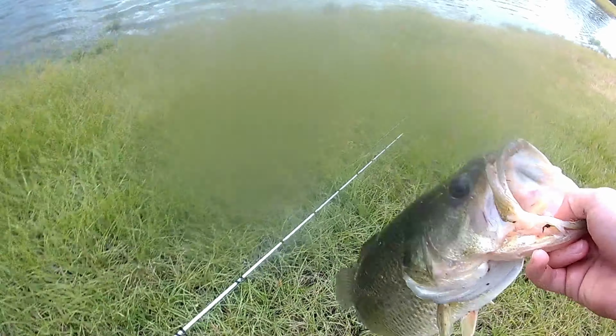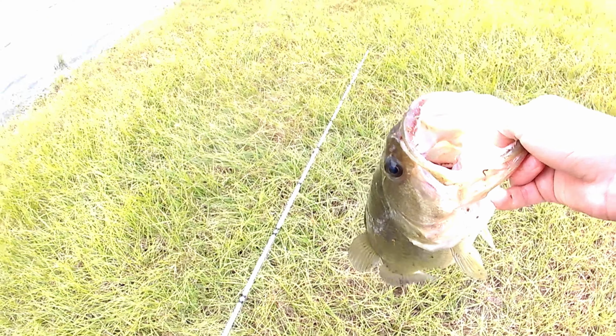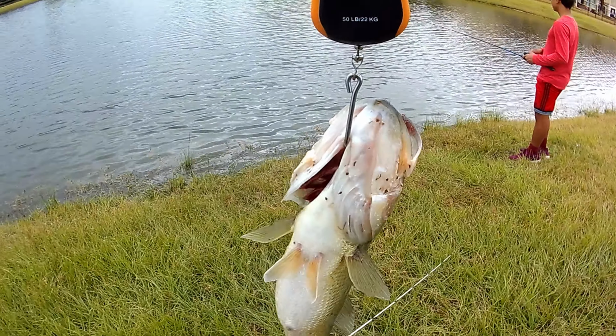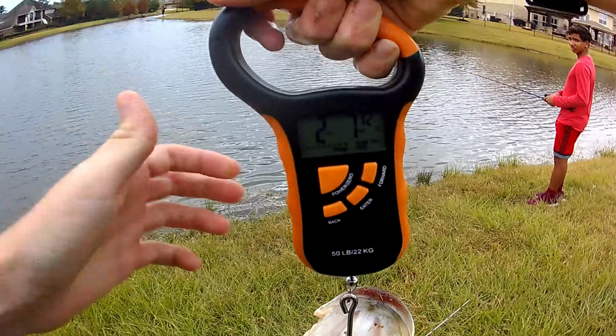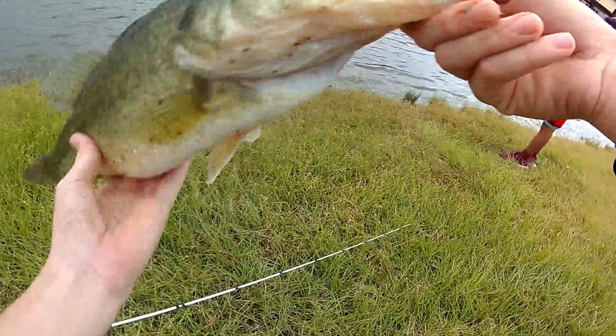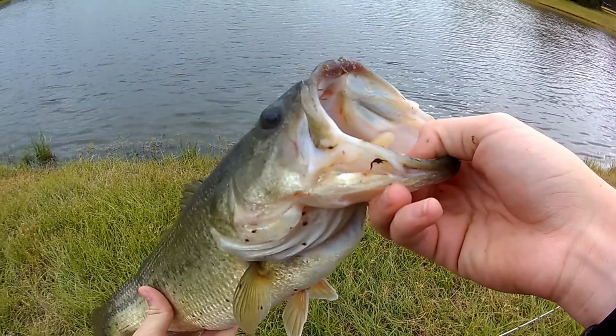Let's get a weight on him. Jeez, there's like a blur right there. Can't get rid of them. There, I think I got it. That's a solid, almost a 3-pounder right there. 2.7. Whew. That's my first fish I've ever landed on a buzzbait. That's pretty nice right there.